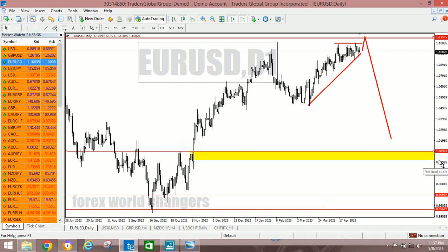You see, this is where it's going to decide to drop. And this is where it's going to decide to go up again, if it decides to go up. But it's a nice sell, it's going to push up a bit and then come back to this demand zone. So this is a nice setup.